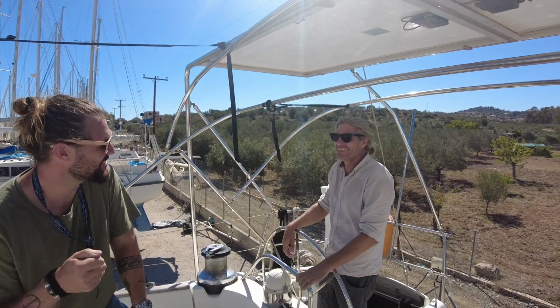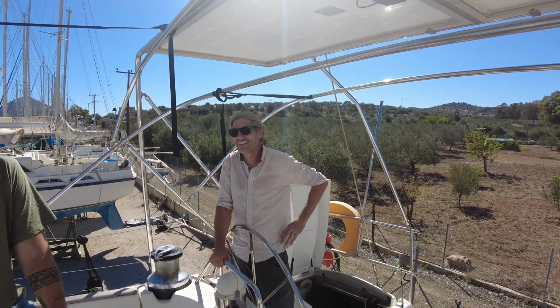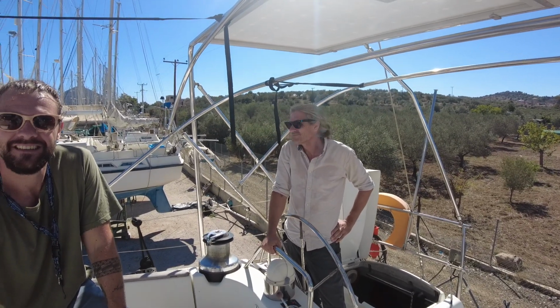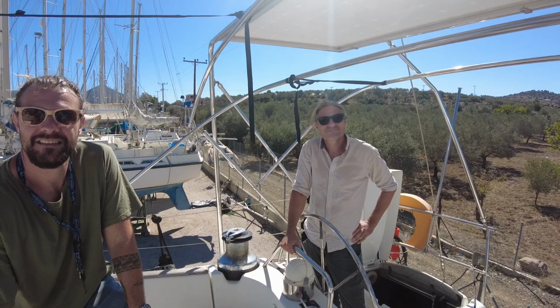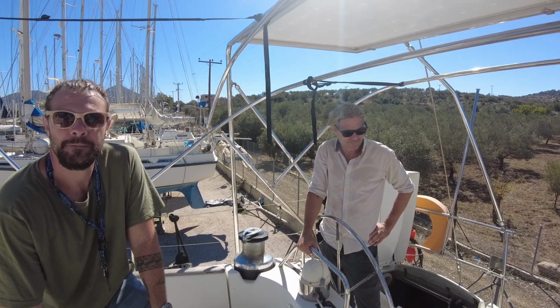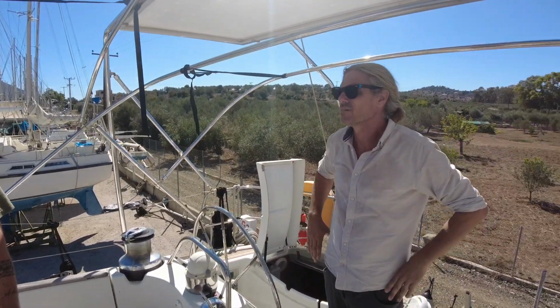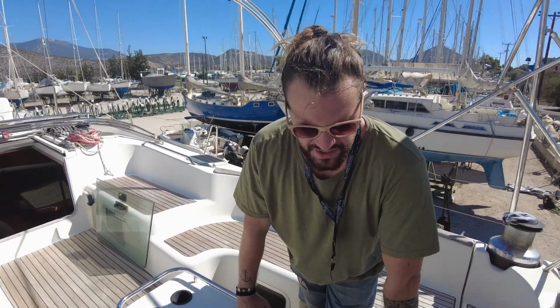Acoustic. Let's just go manual. And there's a lot of mold on all the upholstery. So like everything, all the curtains have mold on them. When I came to this boat in Thailand, there was mold on the walls. It just needs work.